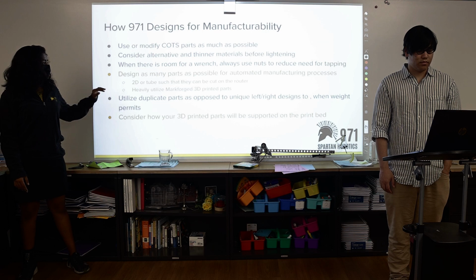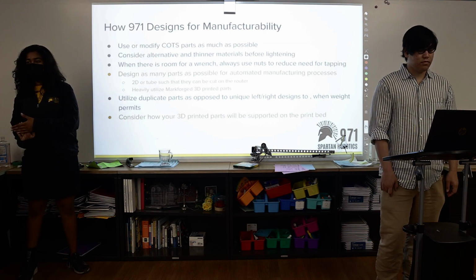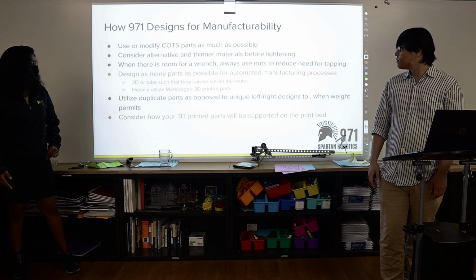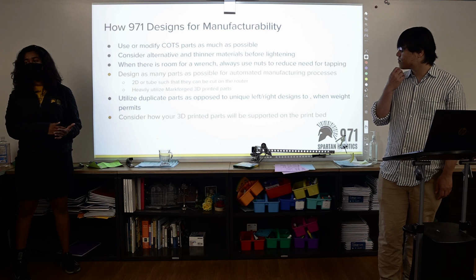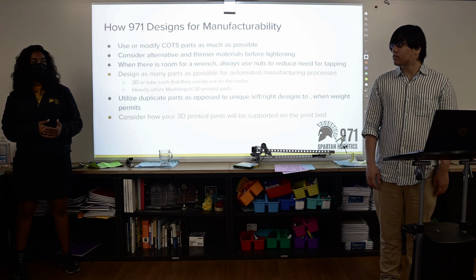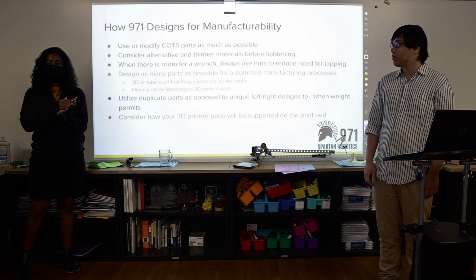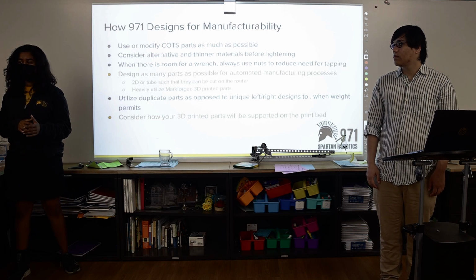And then design as many parts as possible for automated manufacturing processes. A lot of our parts are made using a 3D printer, so that takes load off those machines. 2D plates and tubes can be cut on the router for us, or on other automated machines. And then duplicate parts, and then 3D printed parts. Think about the supports. That's something important. You don't want something that's going to have levitating parts.